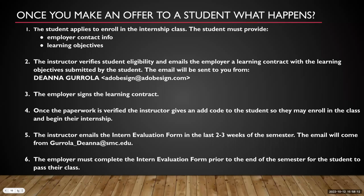Once you make an offer to a student, what happens? The student applies to enroll in the internship class, and the student must provide employer contact info and learning objectives. The instructor, which is me at this time, verifies student eligibility and emails the employer a learning contract with the learning objectives submitted by the student, and the email will be sent to you from the email right there. The employer signs the learning contract. Once the paperwork is verified, the instructor gives an add code to the student so they may enroll in the class and begin their internship.